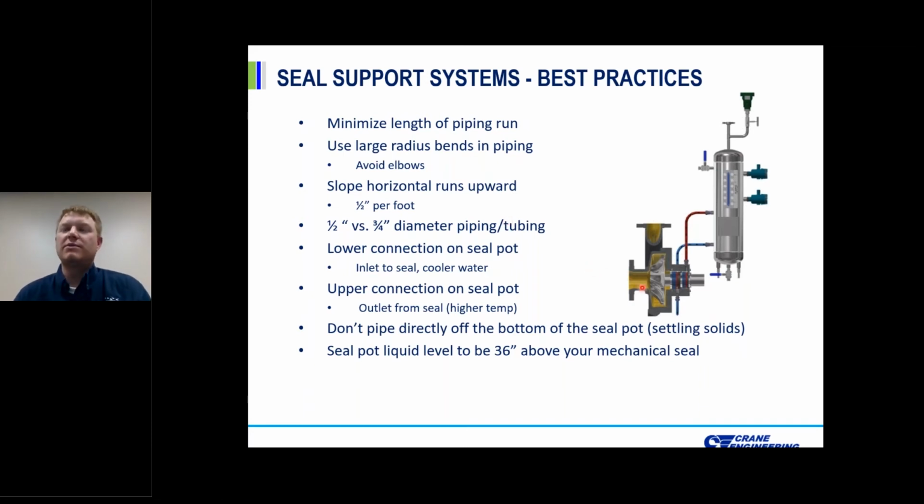And so we talked about thermosiphon a little bit, and I want to touch on, it is important that the piping connections on your seal pot are piped to the gland correctly. So you always want your cooler fluid, so cool fluid wants to sink in your reservoir. You want that to go to the inlet of your mechanical seal, and then your outlet, your hotter fluid out of the seal, you want to go to the top as hot rises. So having that hooked up correctly, you will get some thermosiphoning on its own, even without a circulating device, which will help.